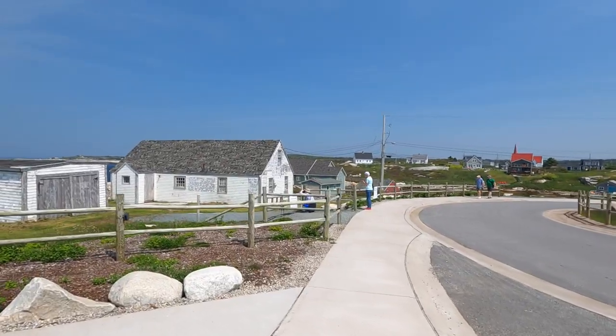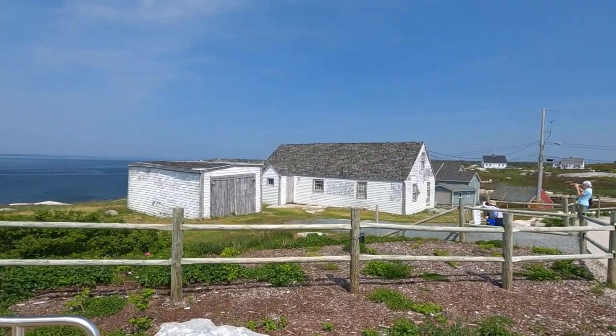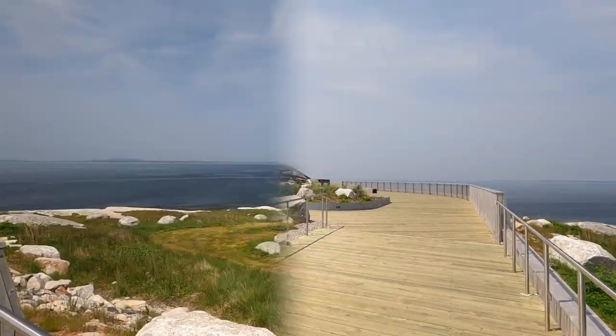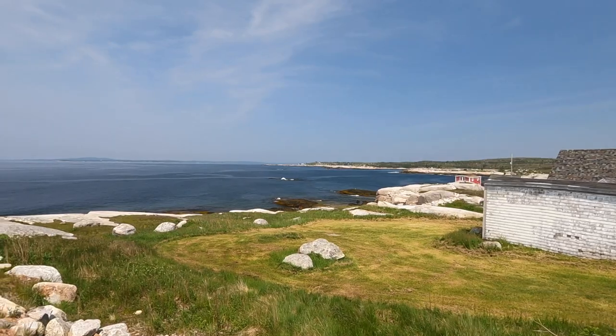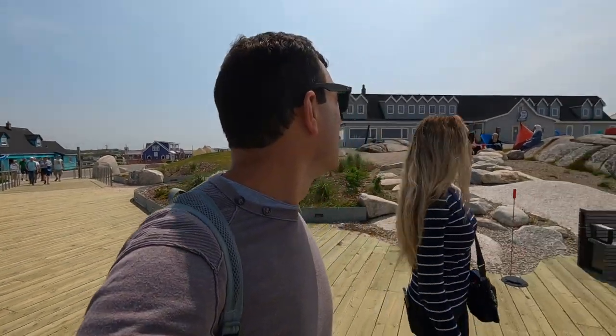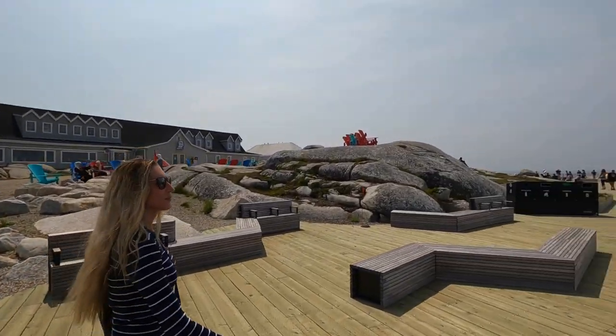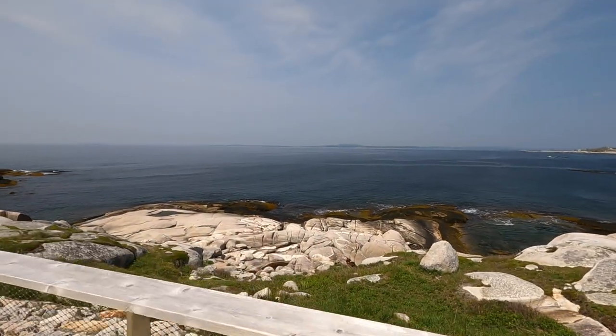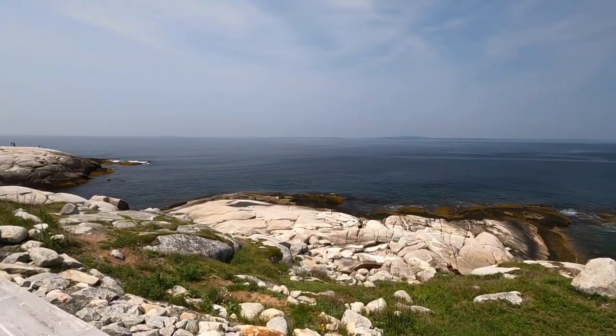As we approach Peggy's Cove Lighthouse, you can't help but feel the maritime charm. This iconic landmark has guided countless sailors through the treacherous waters. For sure. Everything's a picture spot, Julia. There's a walk on the black rocks. Well, luckily we can't even get to them.